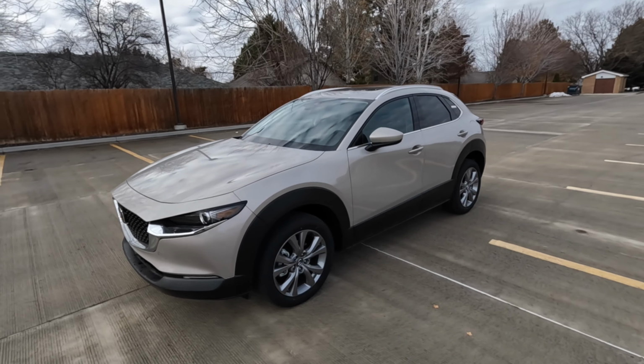This one is the premium. The base would start at about $23,000. This premium is the top of the non-turbo models, which is about $31,000. It has a lot of good options.